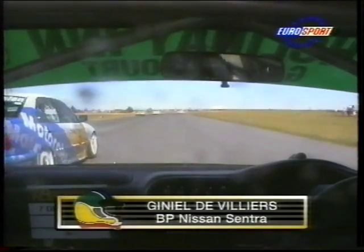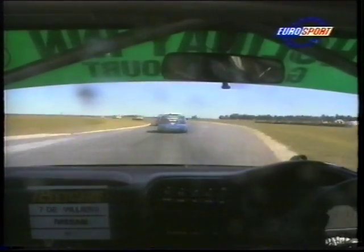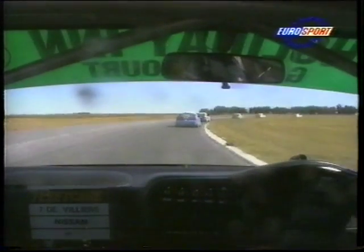The BP Nissans are very quick in a straight line, and de Villiers is starting to put pressure on Dion Joubert in the Motorbrand BMW. This could develop into a good contest as de Villiers follows Joubert through the S's and into Sabat Sweep.